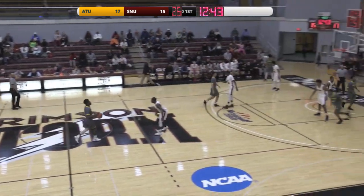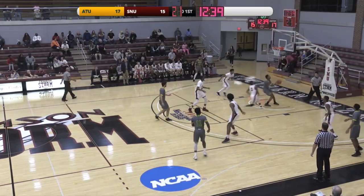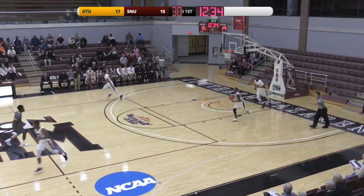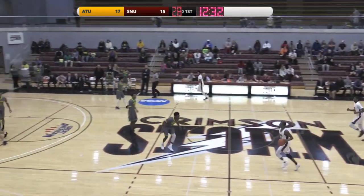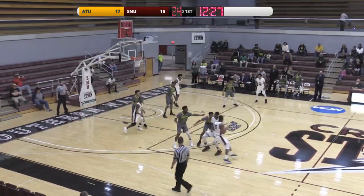Glasper with it now, working against Micah Spate. Gets the screen from Woods. Woods dives down the lane and puts it in. Trevin Woods circled around another screen and got the wide open layup there. Spate was unable to follow him.